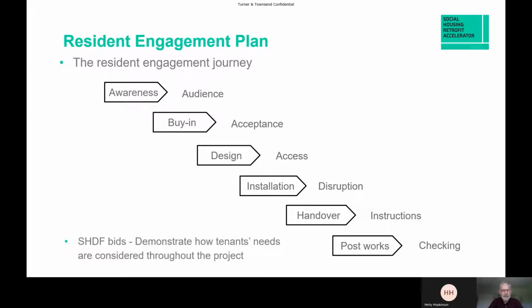Awareness is about creating a receptive audience for a proposed retrofit program. This is done up front before projects are conceived in detail. When projects are ready and you need to consult on those, this goes to the buy-in stage, where the individual projects are described and the benefits communicated, and you share the plans. This is a very important step to win the trust of the residents for the following stages.